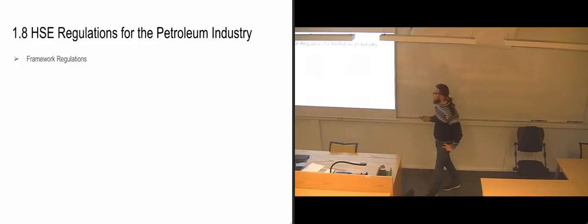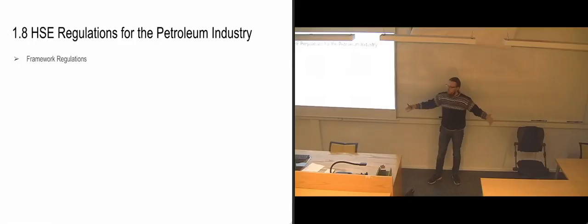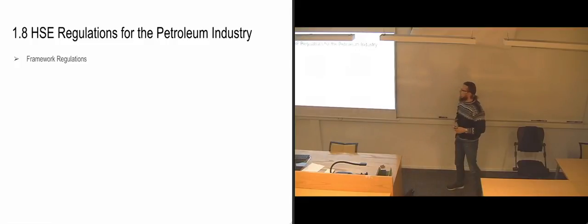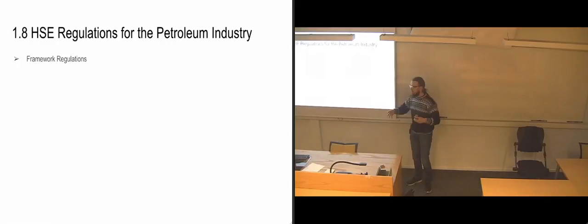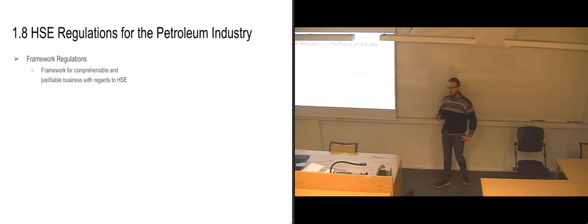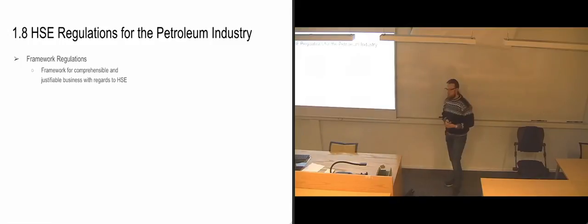But we have framework regulations, which set the basis for everything. It gives everything a framework to work within with regards to health, safety, and environment, because there will always be certain things in the regulations that are the same no matter where you are. So those are the frameworks that give you the basis of how it's going to work. And it's with regard to being a comprehensible and justifiable business, for example. That's a framework. So all of the businesses have to act in a certain way in order to be in compliance with the framework.